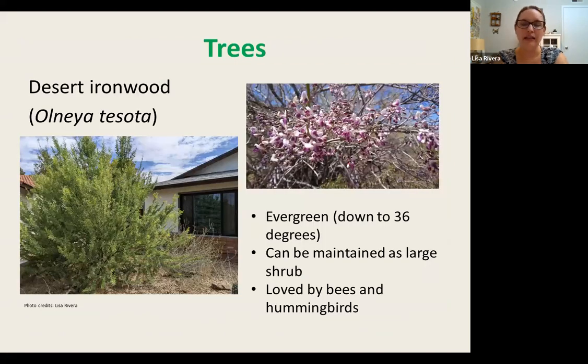All right, so now I'm going to highlight a few of the different species that are on the Arizona Native Plant Society Phoenix chapter's plant list. That's the one that's available on our chapter webpage. And these are also ones that are kind of my tried and true ones that I've had in my yard, with a caveat for one or two that I'll explain when I get to those.